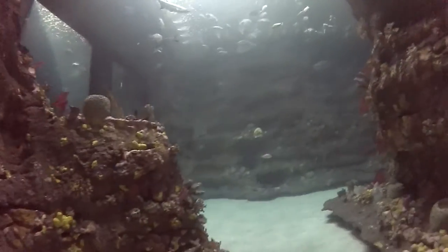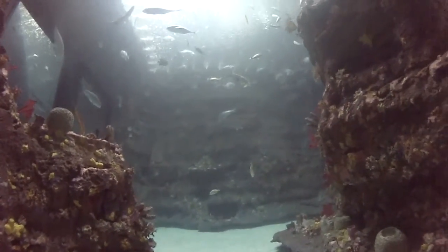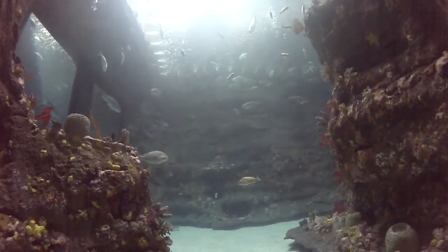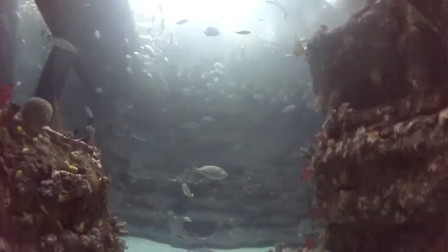So it's really interesting to go on a day where there weren't that many people at the aquarium and really get a feel for the types of fish, how long they've been here, and again, see fish that are common in our area swimming and behaving in ways that I don't usually get to observe them.